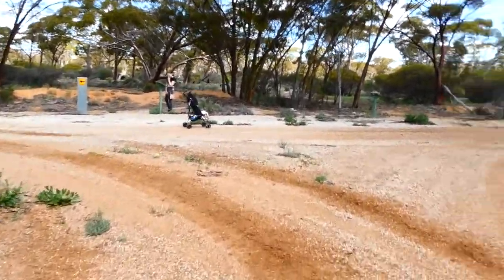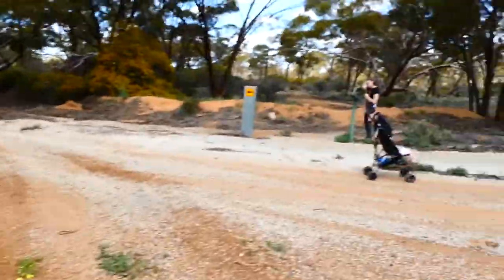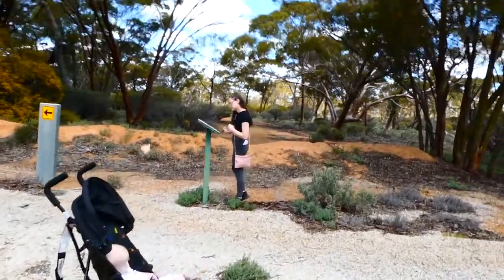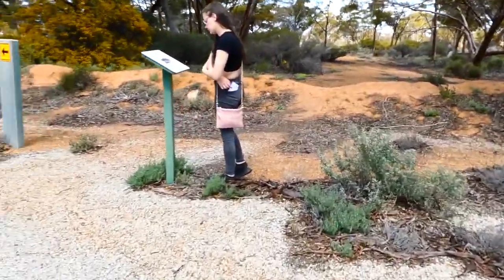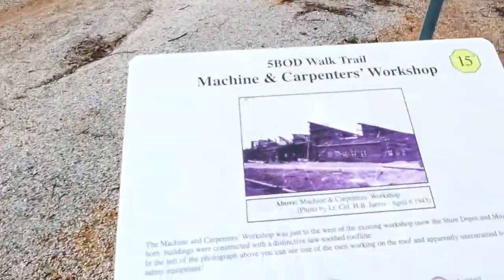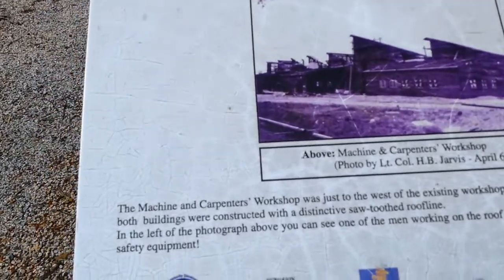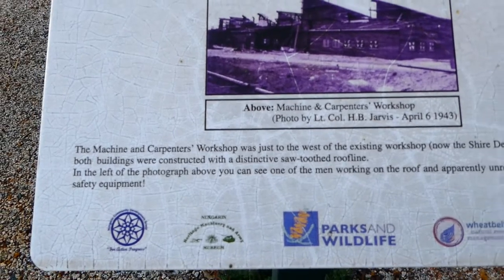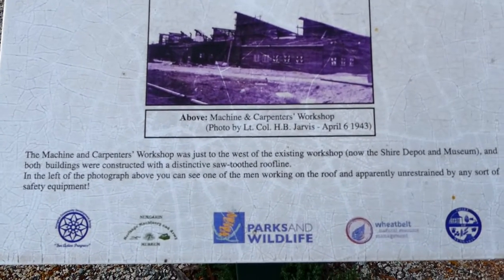Oh, so there is posts here. There's another sign over there, but yes, that is the workshop. So I reckon it's only a one-way trail because there's a sign there. Oh well. They had no safety equipment on the roof. That's what it said. So you guys want to read this? You're just gonna have to pause the video.